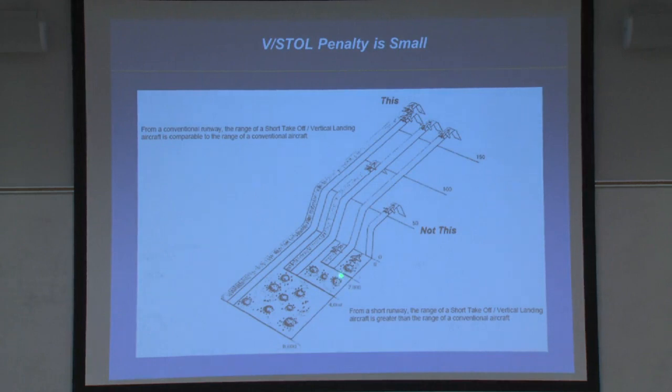If you cut it down to 2,000 feet, the F-16 can't take off at all. The Harrier has the same range payload performance as it did from 8,000 feet. If you go to 0 takeoff, okay, then the Harrier does have limited range payload performance. But it's not fair to compare a Harrier forced to take off at 0 feet to a conventional airplane that can take off in 8,000 feet.